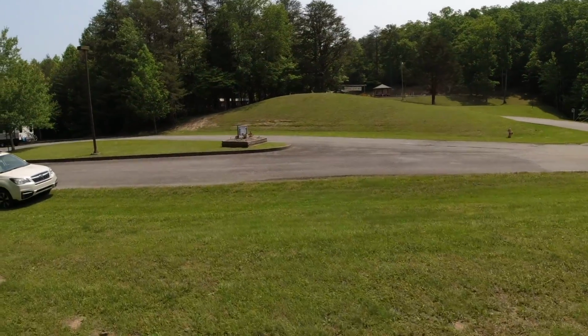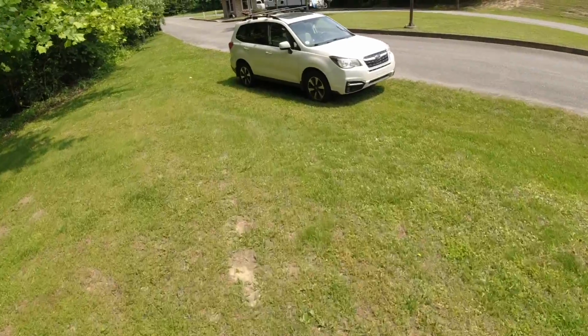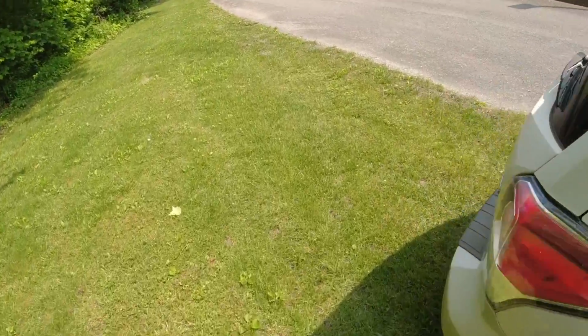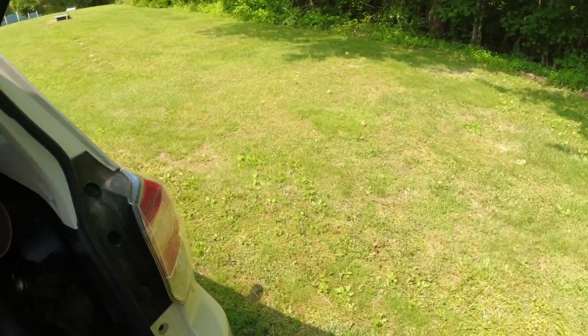So yeah, Yatesville Lake State Park and Campground. A lot of fun here. This is a nice place. So I'm going to try to find some lunch somewhere. That would be nice. Put up my bags.